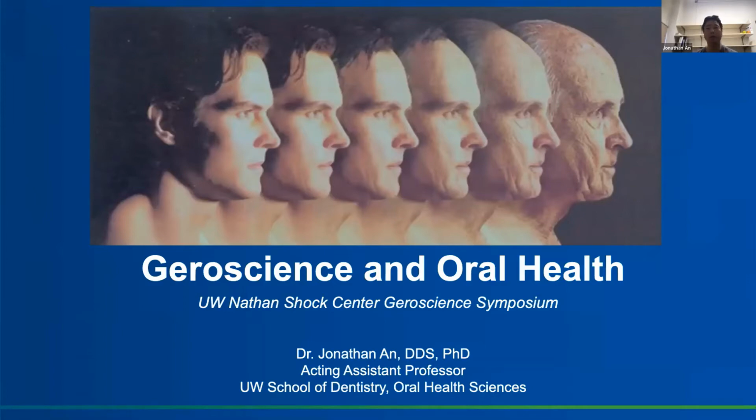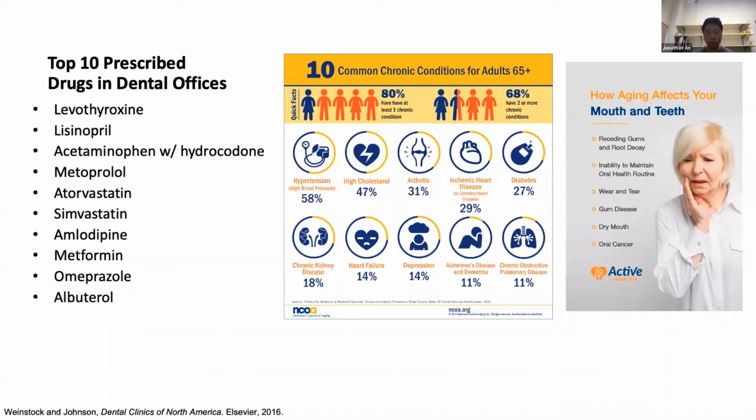Why I became interested in it, I have to go back to where I came up with this idea of applying geroscience to oral health, and that was actually in the clinics. When older adults or elderly patients present to us in the clinics, not only do we look at their dental health, but we also monitor their medical health. Many times elderly patients come with one or even more medications, and this becomes very critical because it impacts the dental treatment that we render.